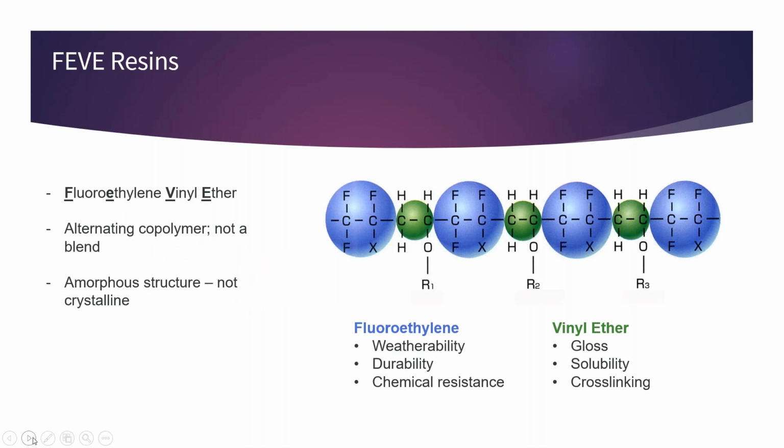One thing you might notice right away is the color, and you've got blue spheres and green spheres, and they're alternating. And that is actually a fairly accurate representation of the alternating structure of this material. We call it a copolymer. So this is not inherently a blend. This resin can be blended with other materials.